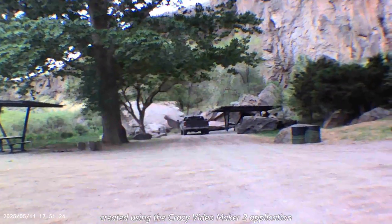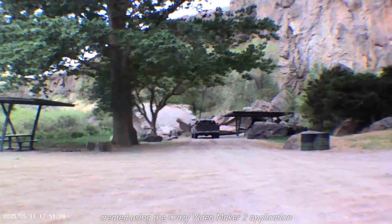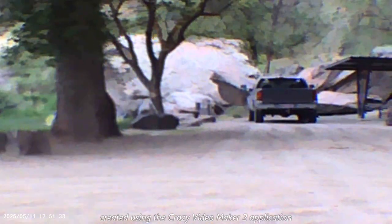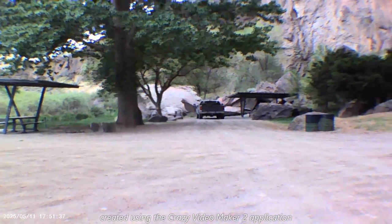Here's a look back at our campsite. We're going to turn my truck around. That way if we have to make a quick escape, we can just hop in and run without having to worry about backing up.